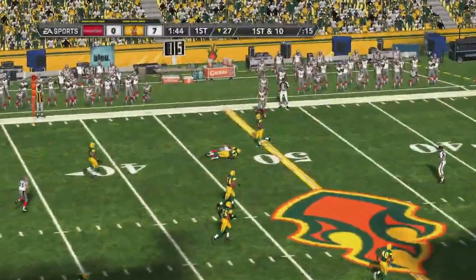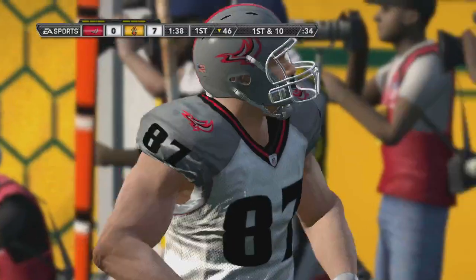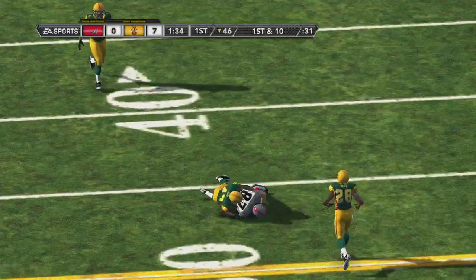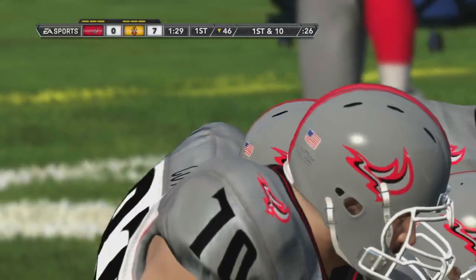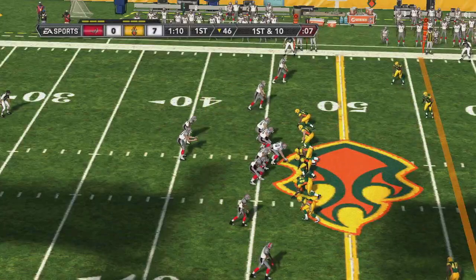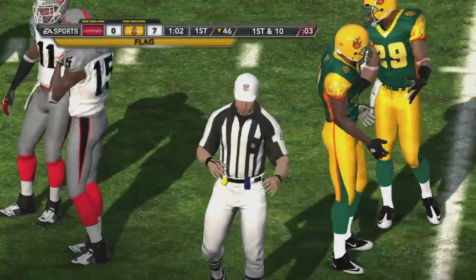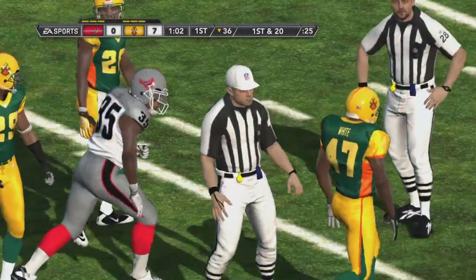And looks left. Throws. He's tackled around the 46-yard line by White. First down and 10. There's a flag on the play. And he's running with a purpose now. He's wrestled down right around the 32-yard line by White. The offense is moving in the wrong direction after that.